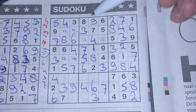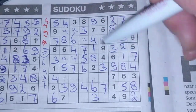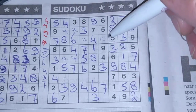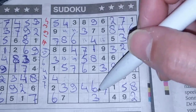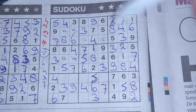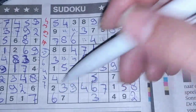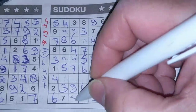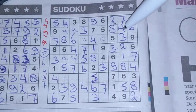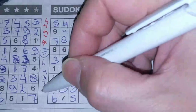How about this number in this column? This missing number in the middle column is the number 6, I believe. No, 6, we have 5 is missing. Yes, 5 is missing. So we have a 5 in this row, 5 in the row below. So in the last row, the only place for a 5 should be there. And all the 5s are used. I can see digit number 5.